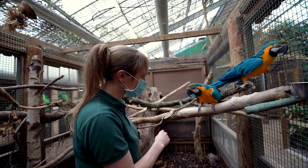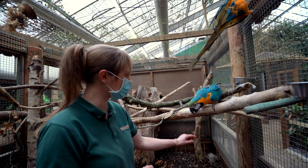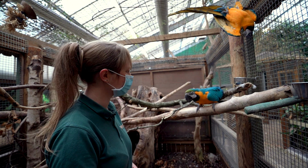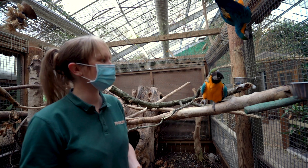So I don't know if you maybe saw his foot a little bit better there when I was explaining how their feet are. So the 2 toes forward and the 2 toes at the back of the perch there. So I hope you've enjoyed meeting Blue and Jewel, our blue and gold macaws.